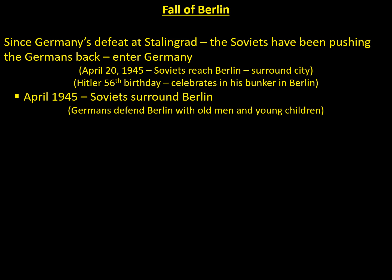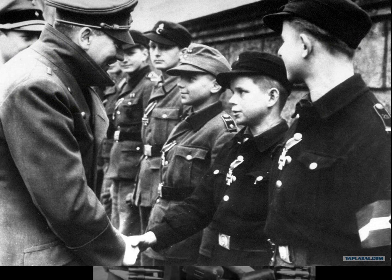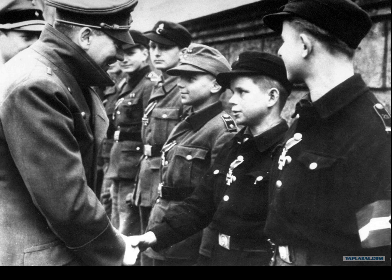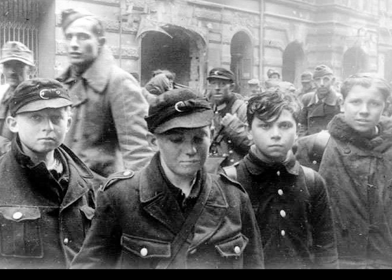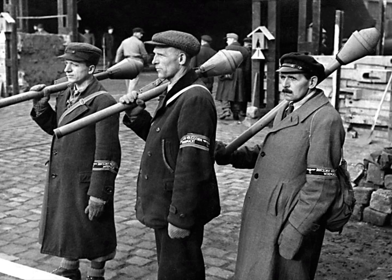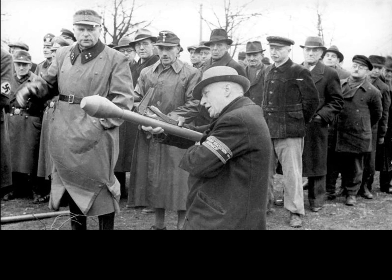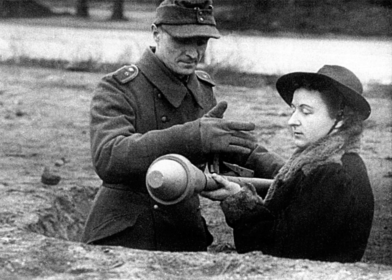Now, the Germans defend Berlin with old men and young children. They don't have much of a military left. Most of it has been killed or captured by the Russians or the Americans and British. So most of the soldiers, here's an SS soldier who's 14 years old. Young boys as young as 11 and 12. Old men in their 50s and 60s, even teaching Grandpa to fire anti-tank rockets. And don't forget Mom. We got to make sure Mom can fight the Russians too.